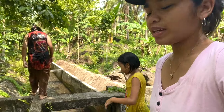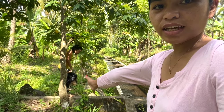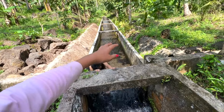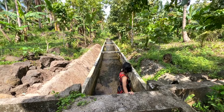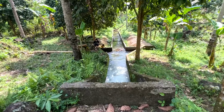Now they're swimming. This area is the only cement they have on this side, as you can see. And this cement is new. So this is the water. And by the way guys, this water is connected to the area that we go to for fishing. And right here, it's a bit deeper and I see some fish.